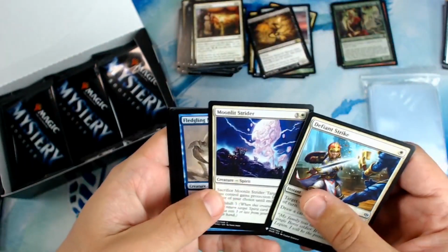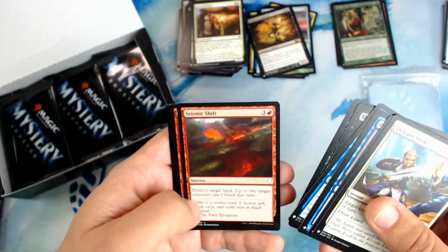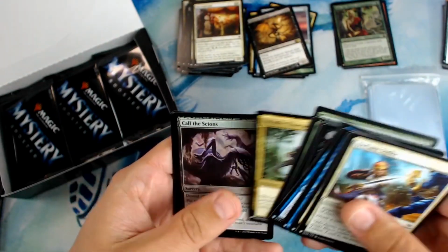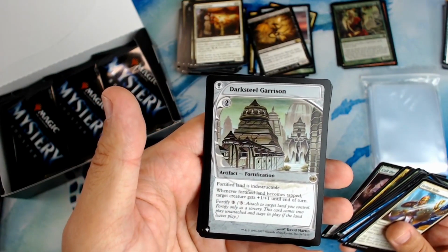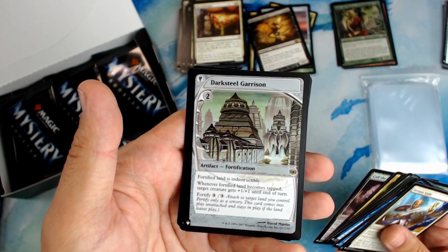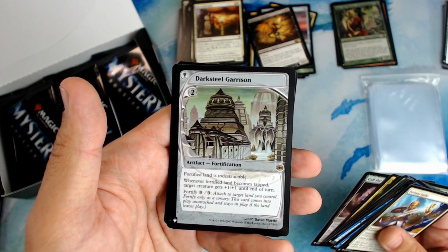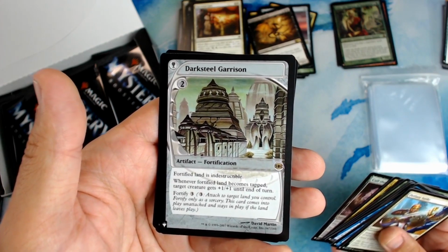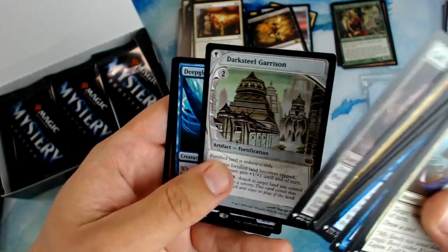Alright, here we go. Defiant Strike, Moonlit Strider, Wedging, Fathom, Skeletal, Blessing, Seismic, Rampaging, Greater, little Sylvan Scrying, a Woolly Thoktar. Let's call them the Scions. What a cool printing. Darksteel Garrison, Fortified Land is indestructible. Artifact Fortification. Whenever Fortified Land becomes tapped, target creature gets +1/+1 until end of turn. Fortify. It has Fortify 3. Attached to target land you control. The reason I'm reading this is because I've never seen it before, and I think that this is awesome.